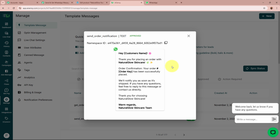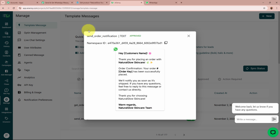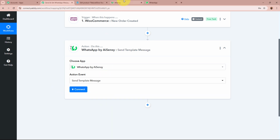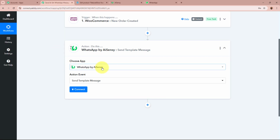With the help of AI Sensei, I've created a message template and I want to send this message template as messages to the customers who are going to place the order. So that is for the action application. I'm going to select it as WhatsApp by AI Sensei, and for the action event, I'm going to select send template message, as we're going to send the message with the help of this template that we have created. After selecting the action application and the event, I'm going to click on this connect button right over here.